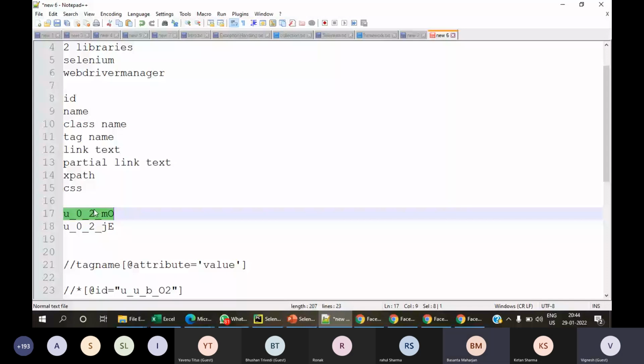Now all the modern day websites are very smart. It's again testers who get hurt by it, but almost all of them are using a tool to generate these IDs, so they don't need to name it each time. The tool will generate a random number or random string on its own. So you can't use it. The same XPath will not work.